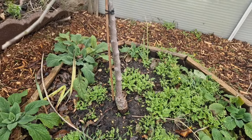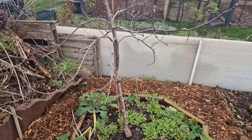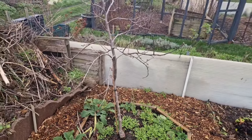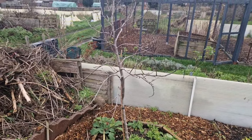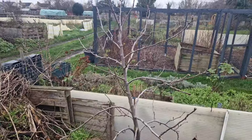This here is my second apple tree. So I did plant this one, but it's only been in the ground for a couple of years now. We have managed to get some apples off it, but if you do have a tree that you've only planted in the last 3 years, I wouldn't say to prune it too hard.